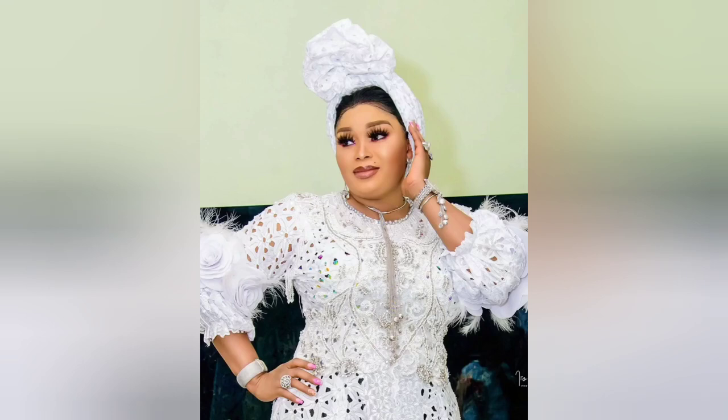Guys, this white lace is so beautiful. I love the jewelry she used in pairing this gown. And one thing I love about this gown is the sleeve. Look at the details on the sleeve. It's so unique and beautiful.